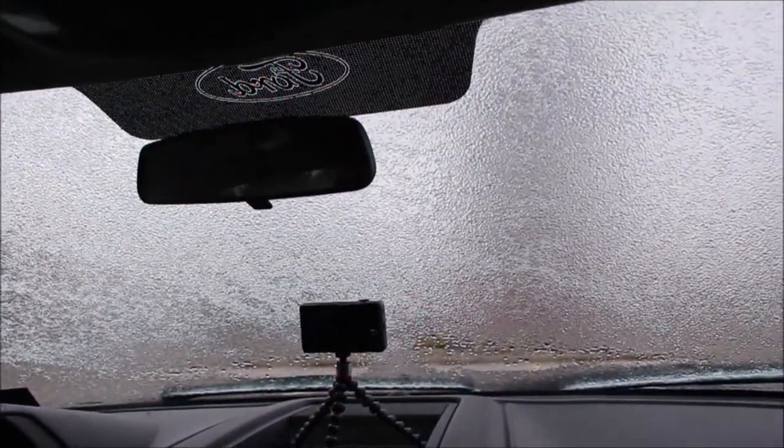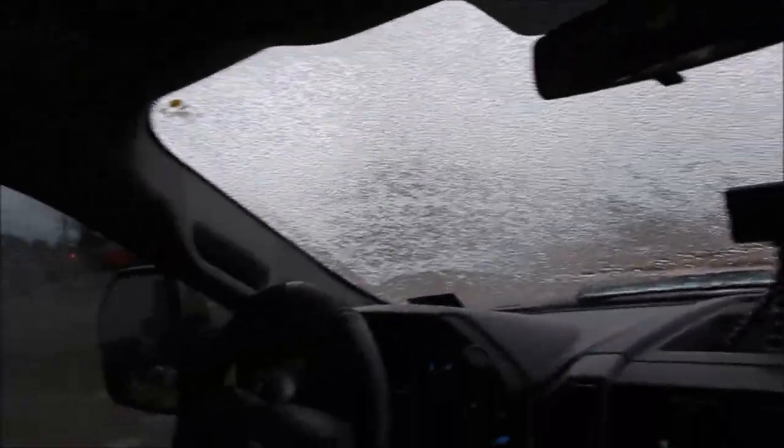We've also got some ice issues. I don't know if you can see that or not, but we got some ice last night. And I forgot to bring the ice scraper, so we're sitting here letting the defrost do its thing.